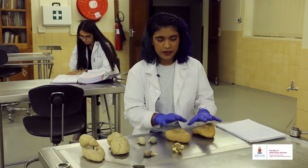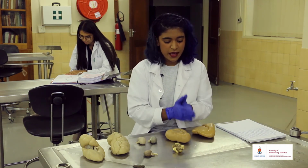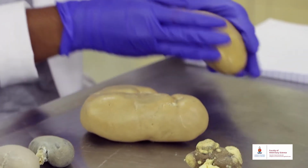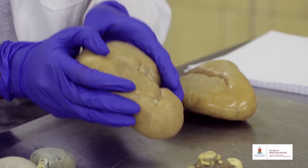Last but not least, we have the equine kidneys, which are a lot more complex than the past couple of kidneys. This is due to the fact that they are very asymmetrical in nature. So on the right-hand side, the equine kidney is shaped like a heart, as you can see here. And on the left-hand side, the equine kidney is a lot more pyramidal in shape.